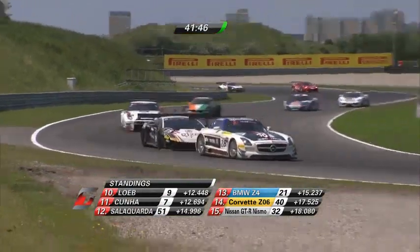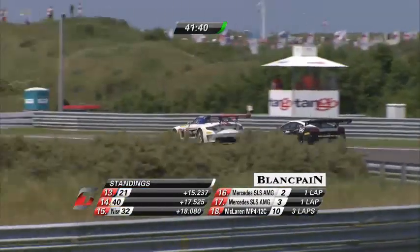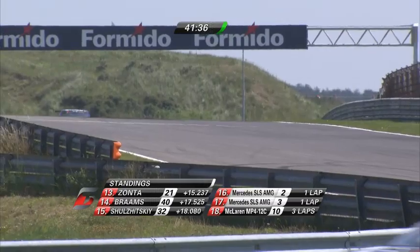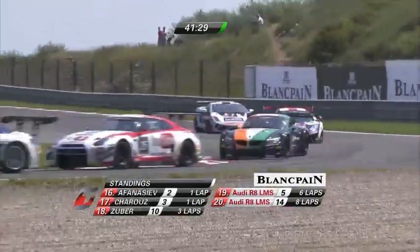Not quite close enough, but between 7 and 8 are the areas of the racetrack where he's going to have his best opportunity. But again, Ordonez is just sitting there watching all this action going on. Might be close enough coming towards the S's. He's tucked right up behind, and there goes the look coming down into the S's. We'll wait and see whether he made it past, and he did.